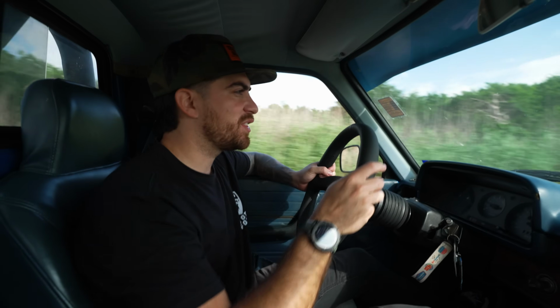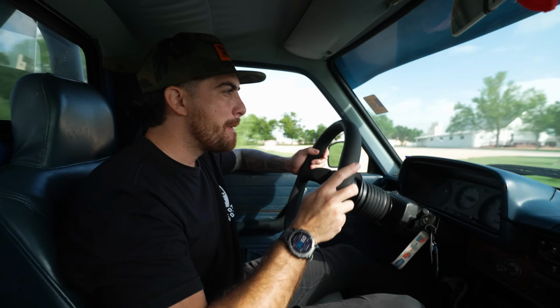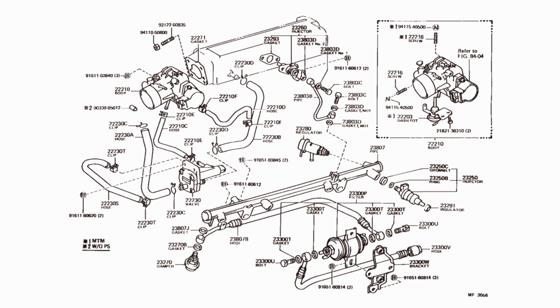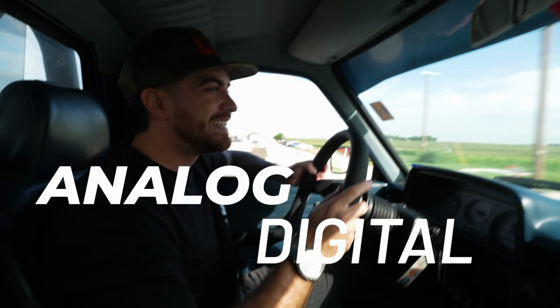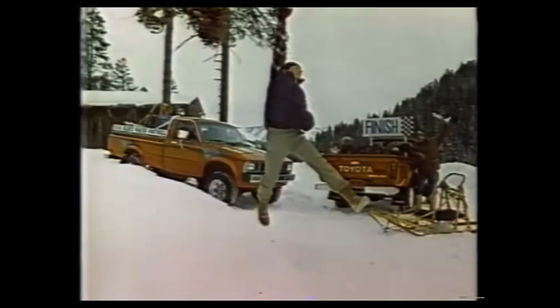1981 marked a shift. Not the end of carburetors. Toyota kept those through 1990. But in '82, they introduced the 22RE with fuel injection, and that changed the game forever. Customers now had the choice between analog or digital, simplicity versus precision. The carburetor game was ending, Toyota was evolving.